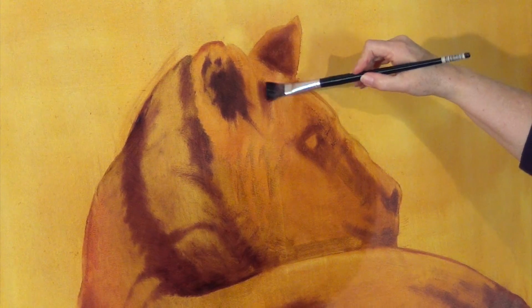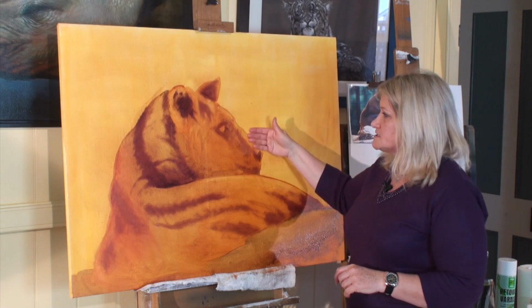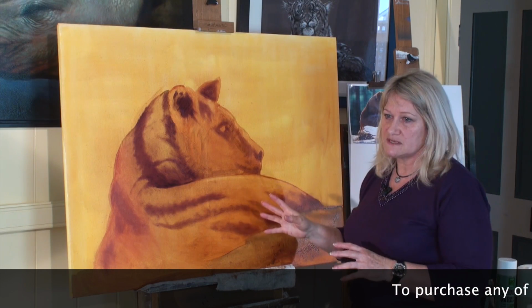So from here, we're going to go to the background. I think I said before, I like to work both. I don't want a hard edge, so I need to keep that background going. And also, my background's in layers, so I need to have them done as well.